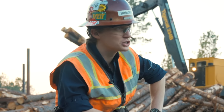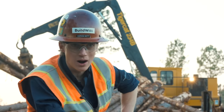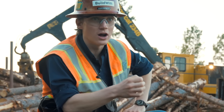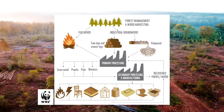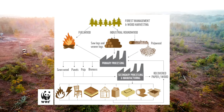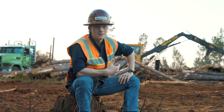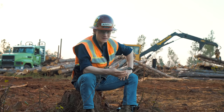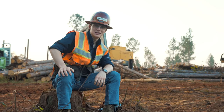This is an absolutely essential product. And most people don't understand how important logging really is. Everybody depends on logging every day of the week. And it looks like they're coming in here and just clear cutting. But all of this is grown to cut down. It's a renewable resource. All of these trees here were planted to be cut down. I love logging.